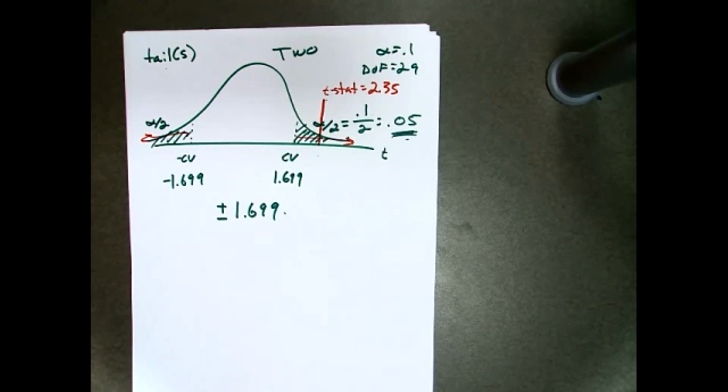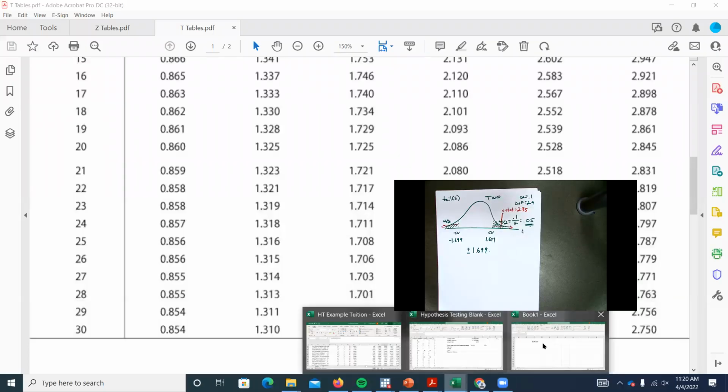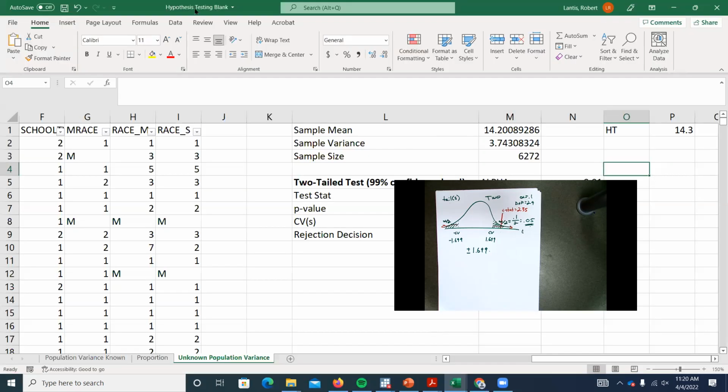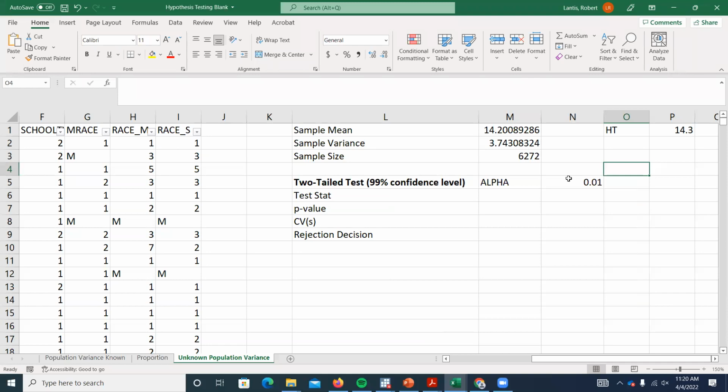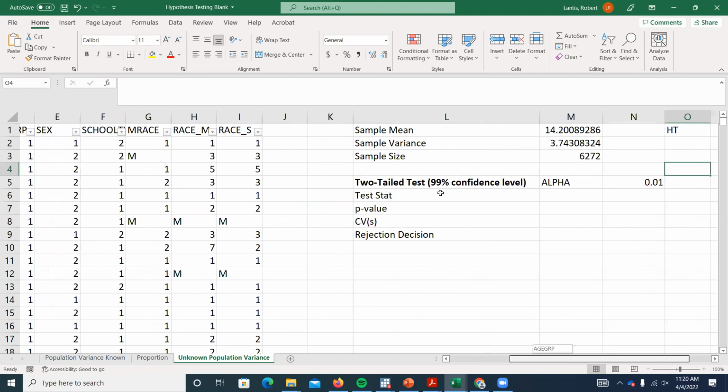All right, so let's go to Excel. If you go to the in-class data folder under files and go to this hypothesis testing blank folder. Okay. So if you open that up, you should have everything that I have here. I think the only difference is I sorted this for my earlier sections, so it shows all the youngest ages first, but everything else should be the same.